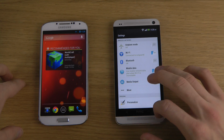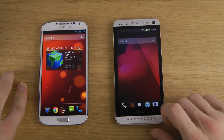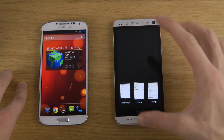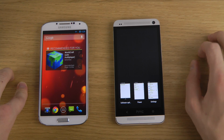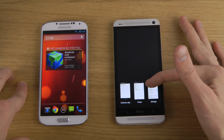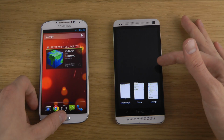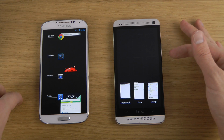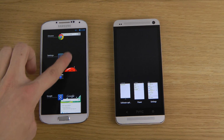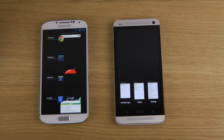If you check out multitasking now on the HTC One, you have to double tap down here, and you get a pretty big grid of 3 different rows, so you can see 9 apps that you have open at the same time. Here, let's see, you double tap here, of course. You can see that here you also get a grid, but you can't see as many apps as you can in the HTC One.